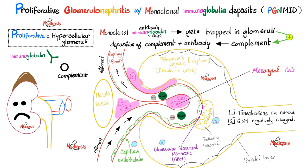Quick note on proliferative glomerulonephritis with monoclonal immunoglobulin deposition, or PGNMID. First, what does the word proliferative mean? I have more cells in the glomeruli. These cells right here are more. So they get in the way of one another, making it harder for the kidney to function.